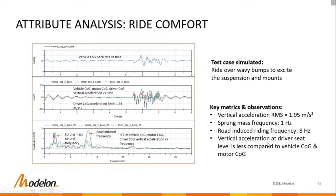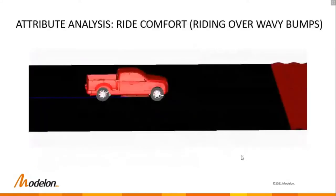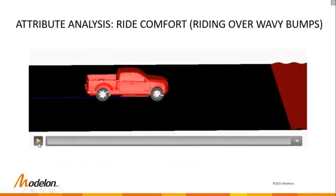And we have plotted the vertical acceleration at the driver's seat, which is less compared to the vehicle level and motor level, which is actually desirable. The driver should feel less vibration compared to the other parts of the vehicle. Okay, an animation here.